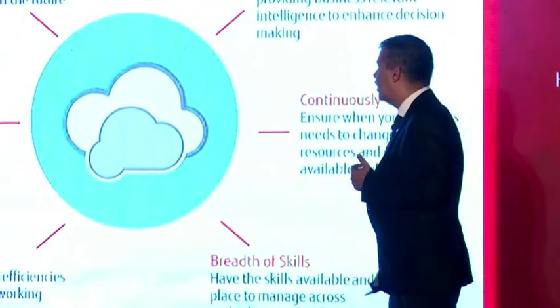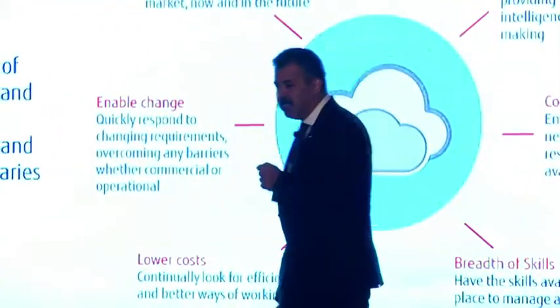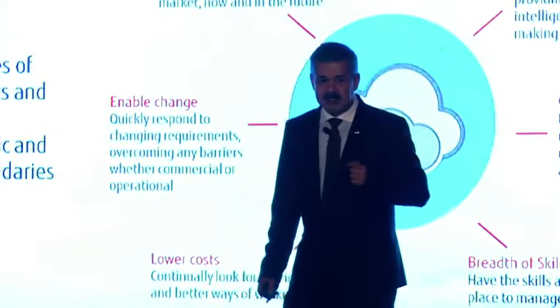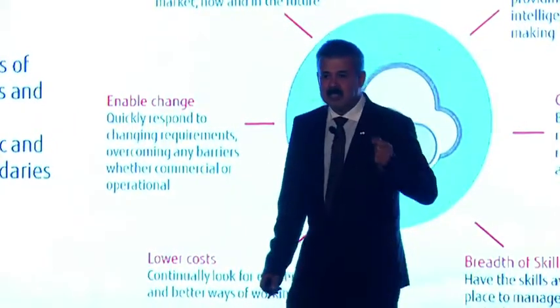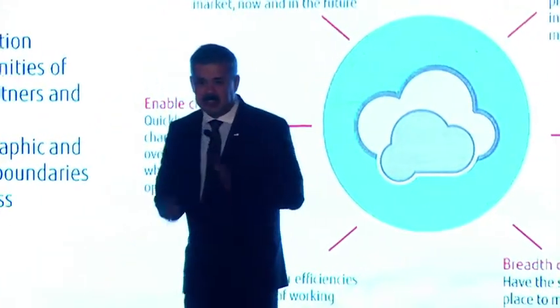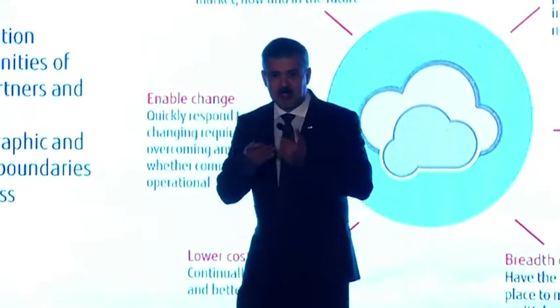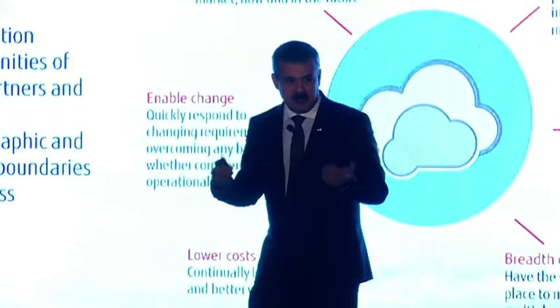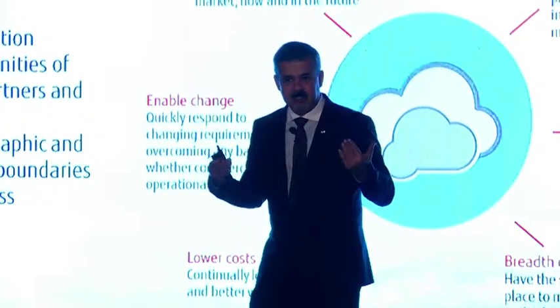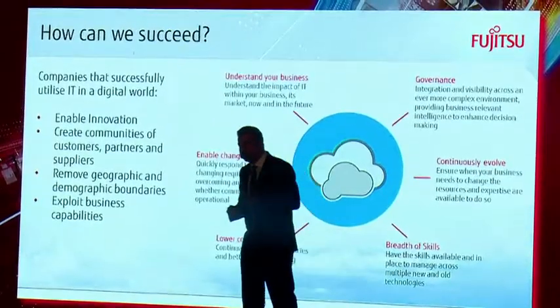Lastly, and in summary, if you can see on the left-hand side of the screen, the companies that successfully utilize IT in a digital world, they create. They work along with their colleagues, they create, and they are adaptable and flexible, and they realize that the same old ways, paradigms are no longer there. It's not only us internally, it's our customers, they are now around the world, our suppliers around the world, physical locations mattering lesser and lesser. So it's a new world order.